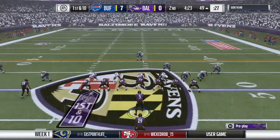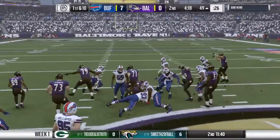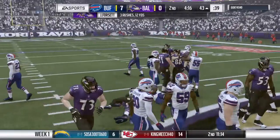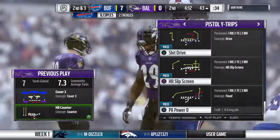They'll come out in the pistol. Flacco gives to Forsett. And able to push his way forward here for a good little gain. A solid run on first down. Gain of 7 leaves him with a 2nd and 3.